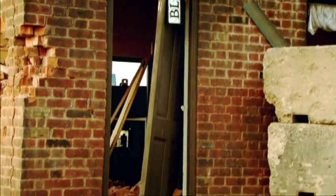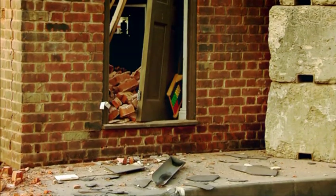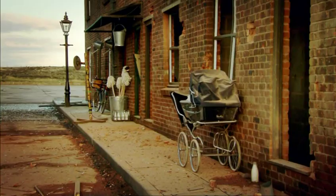Imagine street after street of this, not knowing if your nearby friends or family were dead or alive. And this was just one bomb. The Luftwaffe dropped thousands of these all through the night for 12 hours. The all clear didn't sound until 5 a.m.